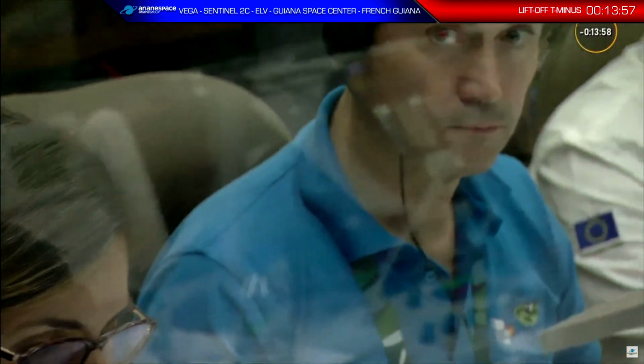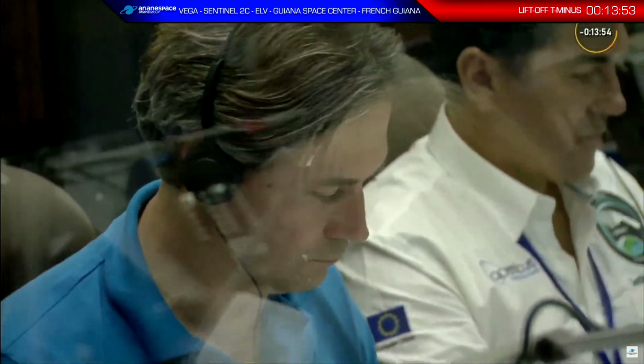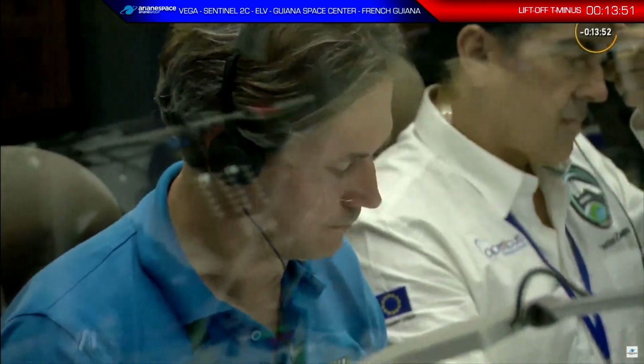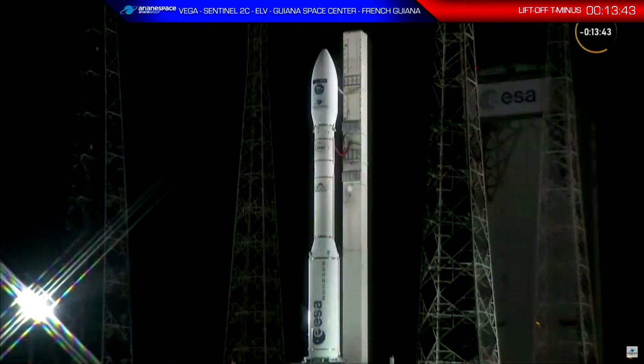Day in and day out, the Sentinel satellites monitor our planet, giving reliable and up-to-date information. Yeah, they work in pairs. It's basically twins in space, monitoring land and coastal waters. Sentinel-2A and B are already in space. 2C is going to replace 2A to continue the service and replenish the constellation. Indeed. So let's take a closer look now at Sentinel-2C.